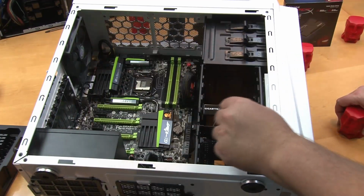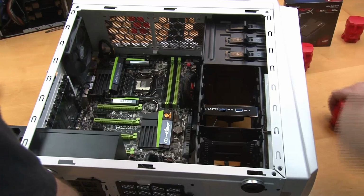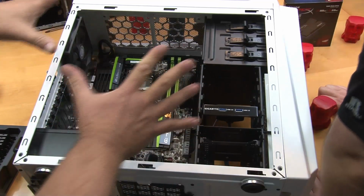This is really super nice. A G1 killer. So let me kind of explain real quickly what we did before we got to this step.